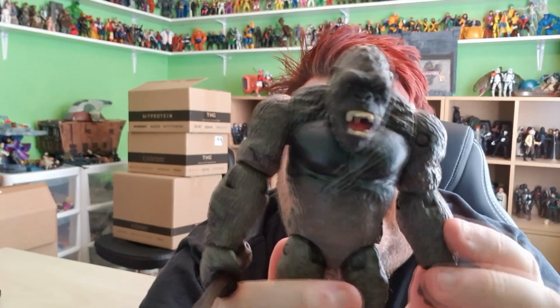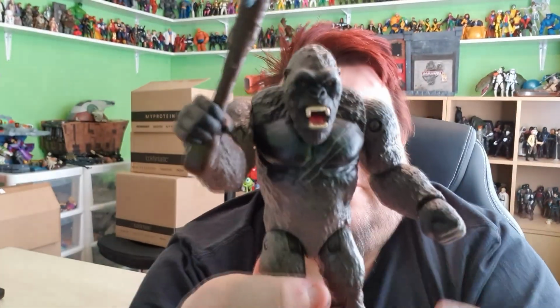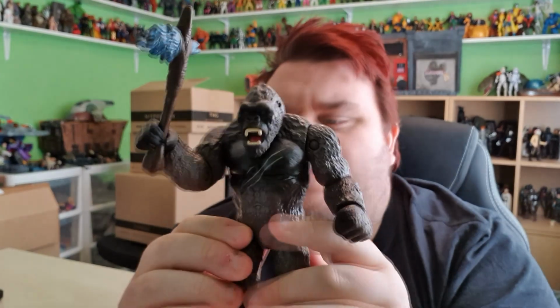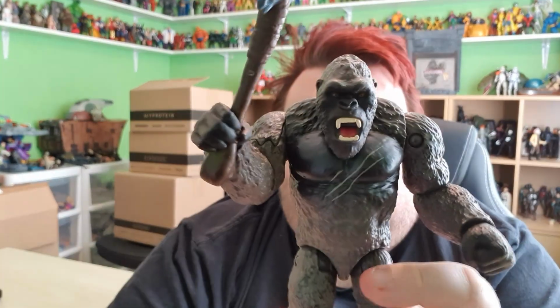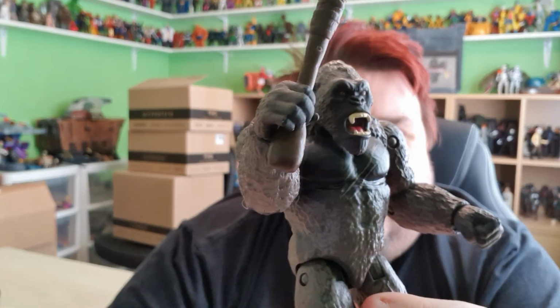He will obviously go with the Godzilla from that range as well, which I already have, and I've already got one Kong already. Doesn't scale with anything else though, as it is only a small figure. It's about 5 inches in height. But either way, guys, this is a great figure for your collection, and I highly recommend it.